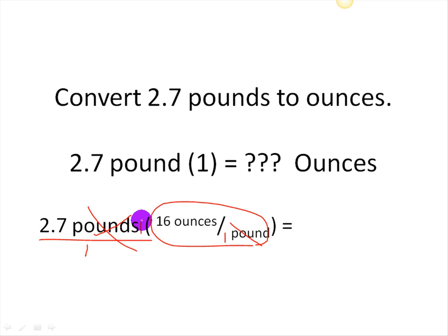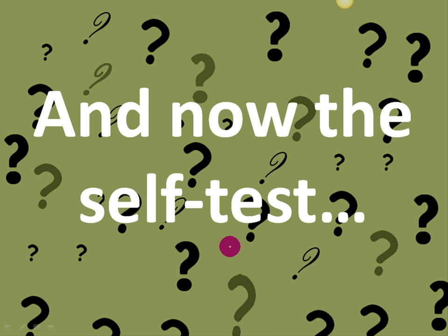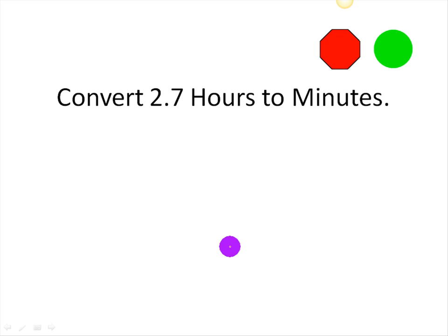So we have 2.7 times 1 times 16, all over 1 times 1, which is 1 because this is no longer pounds. So we wind up with 43.2. And now the self-test. Convert 2.7 hours to minutes. Click on the stop sign.